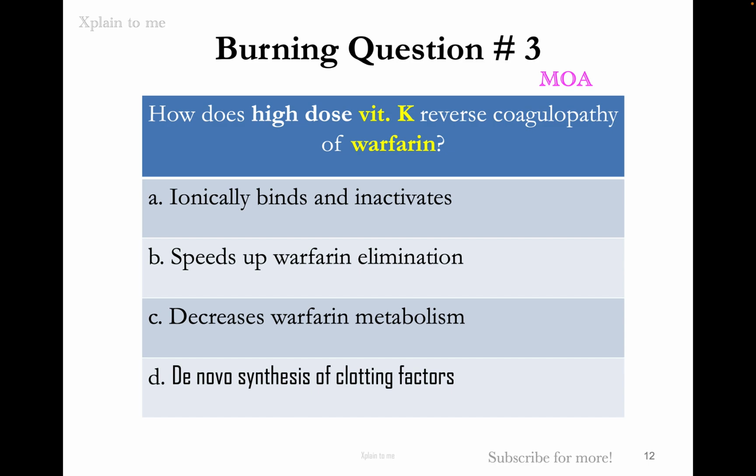The next one is, how does high dose vitamin K reverse warfarin effect? Pause and answer. Okay, let me answer. Vitamin K cannot ionically bind and inactivate warfarin. Remember, protamine neutralizes heparin-induced anticoagulation. Protamine is positively charged and heparin is negatively charged. Therefore, it ionically binds and neutralizes it. Not warfarin. Protamine is another antidote, so that's a different story.